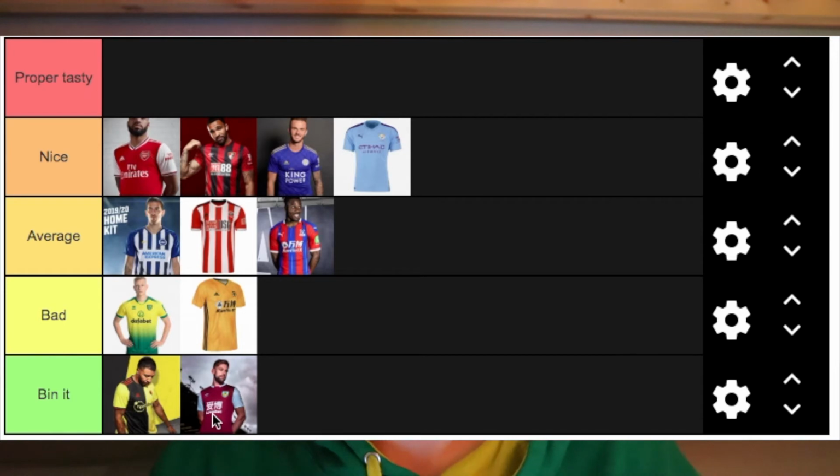Next up we have Burnley. It's another one I don't like. I think it just looks like a Sunday League one. No offence to any Burnley fans out there, but I wouldn't buy that kit if I was a Burnley fan. It's just bin it for me. Start again, because Premier League kit needs to look nice and that just doesn't look nice.